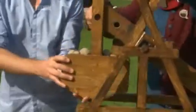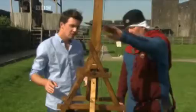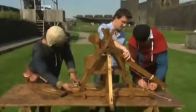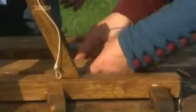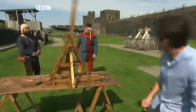The most important thing with a medieval siege weapon is the counterbalance box. When you pull the arm down, you've got the counterbalance. And when the huge weight of the counterbalance drops, the arm is released with powerful force. Look at that! And there we have it. That was perfect.